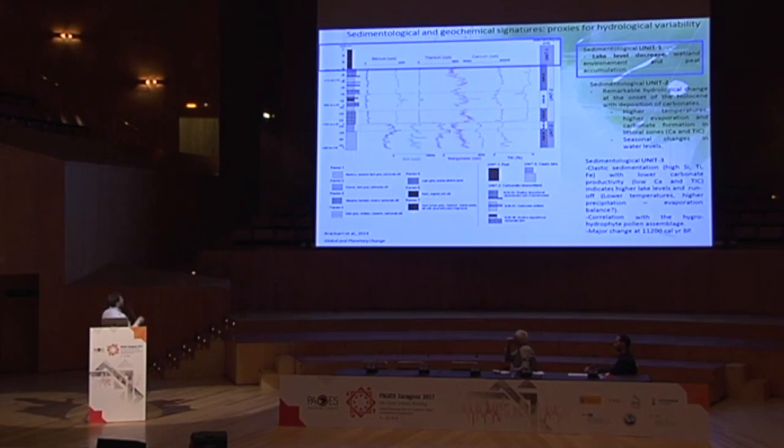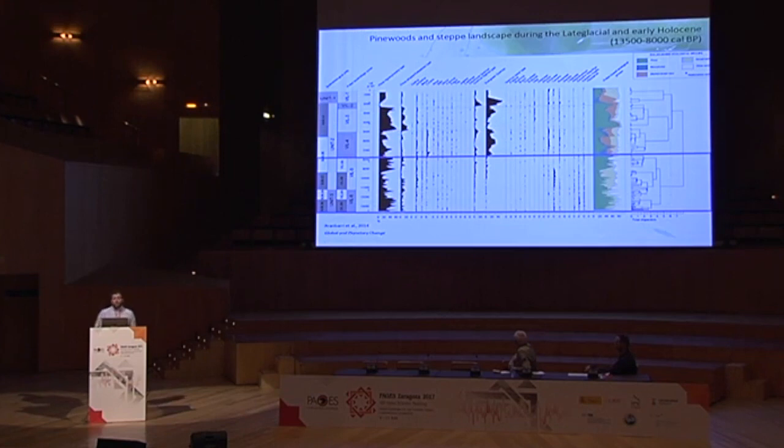Okay. Finally, during Unit 1, we have a deposition of peat in the basin, so we don't have any XRF data for this profile. Taking into account the pollen profiles, we have analyzed 100 pollen samples, and we reconstruct that during the late glacial and all of the early Holocene period, we have a landscape dominated by pinewoods and xerophytes, but without any spread of mesophytes, color blue, or thermophytes, color orange, in the region.